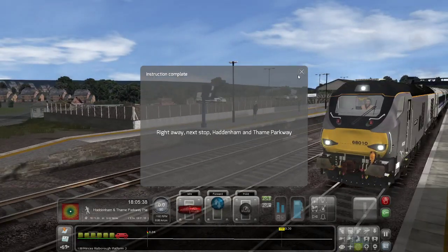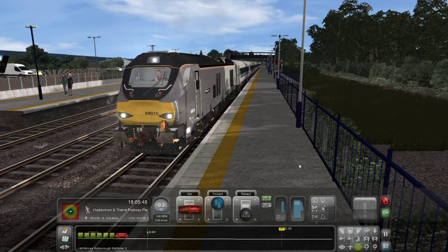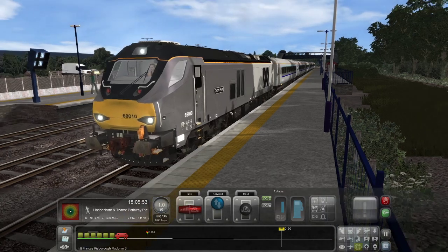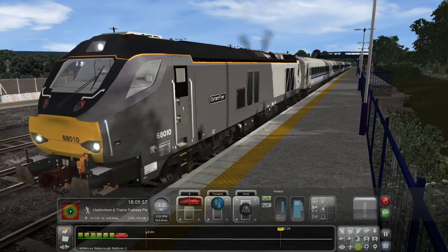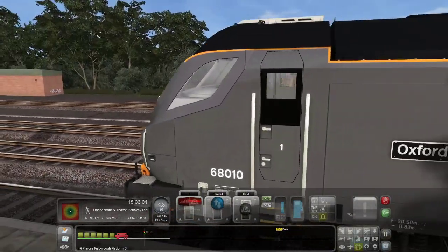Okay, right, where next stop? Haddenham and Thame Parkway in 5.82 miles. So, release the brakes. Get into a comfortable position. Interesting. Well, seeing as the train's now moving on its own accord, we'll just give it some beans. We'll encourage it on its lofty quest.